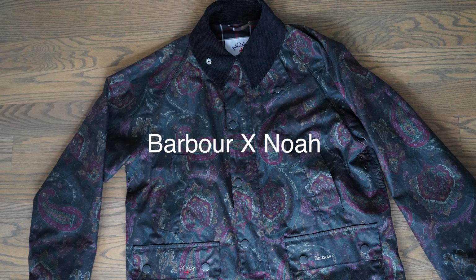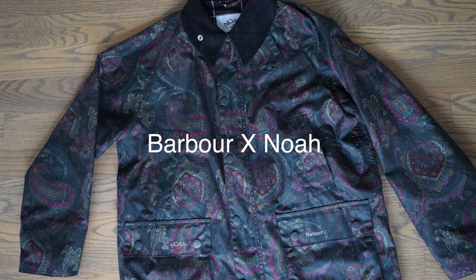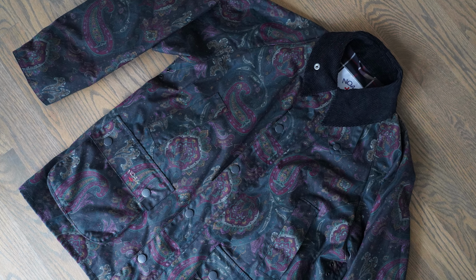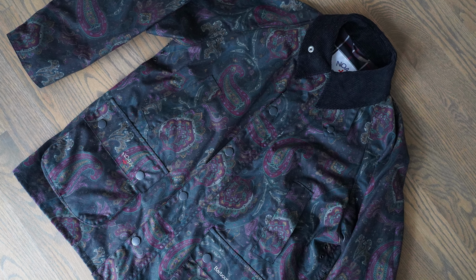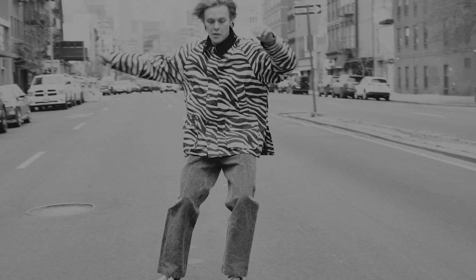This jacket is going to be called the Noah X Bedale. This one in particular is the Paisley colorway. So the Paisley colorway came out in spring summer of 2021. So they did two versions of it. They did a zebra as well as this Paisley print, and I am absolutely in love with it.